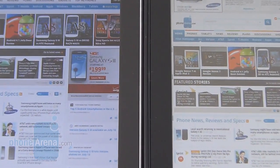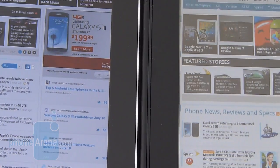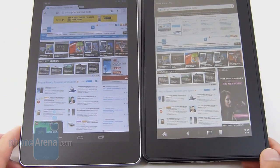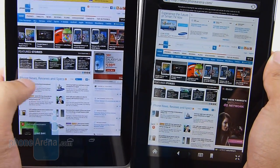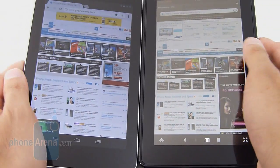We could tell that the details on the Google Nexus 7 are far sharper than what's seen on the Amazon Kindle Fire. They're both IPS LCD panels, but their color reproductions are a little bit different. You tend to see cooler tones on the Google Nexus 7 and warmer tones on the Amazon Kindle Fire. So when you look at the color white, we tend to see a bluish tone with the Google Nexus 7 and some yellowish tones on the Amazon Kindle Fire.